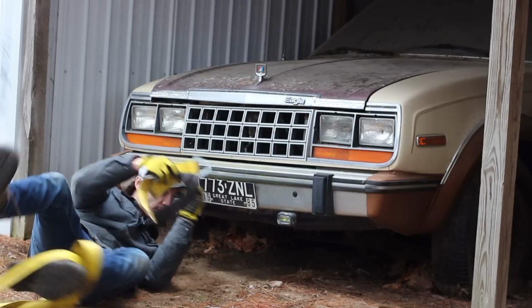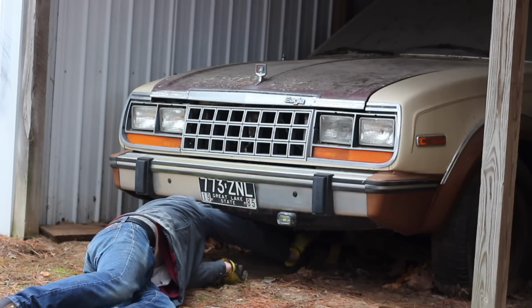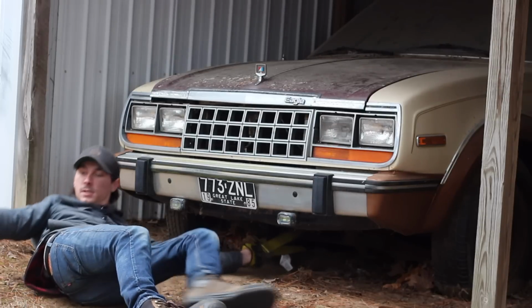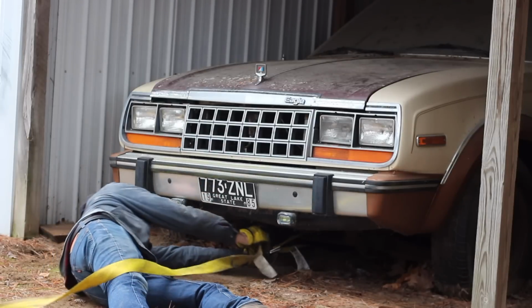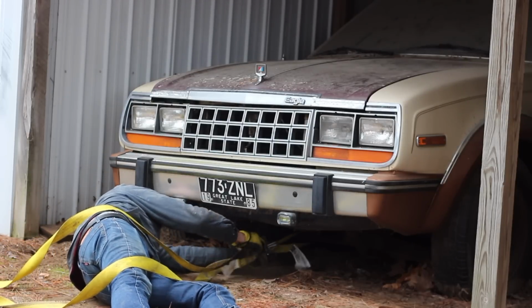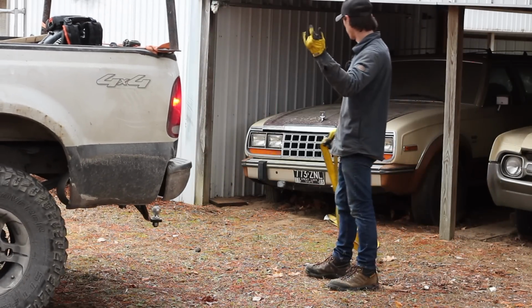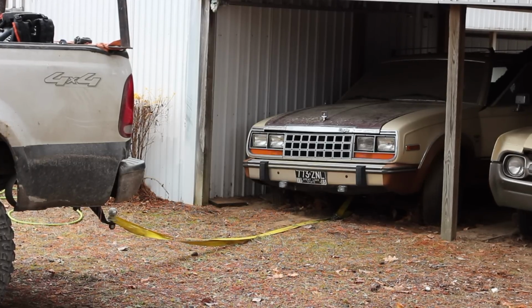I'm gonna throw a soft strap right over the cross member that's holding the motor. Soft strap in place. Now I'm gonna hook my tow strap to it. Hook both sides to it. There we go. And now I'm gonna pull it on out. All right, hold up. Come back. Oh. All right, go ahead. Just give it a little bit.